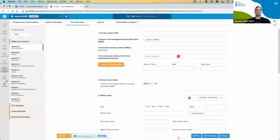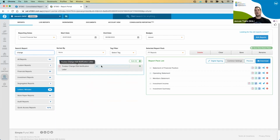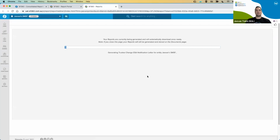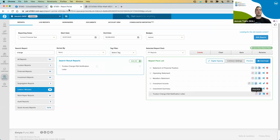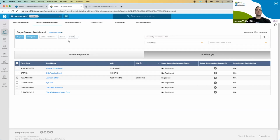So if I go back, I'll go off the report screen. There are two places where you can find this. If I go into the report screen and search for change, you'll find there the change ESA notification. That will generate the relevant letter that can be provided to the trustees, and allow them to see the information that they have there. Or if you are on the SuperStream dashboard, the same thing applies: for the particular investment, particular SMSF, you can generate it here from the top menu as well.